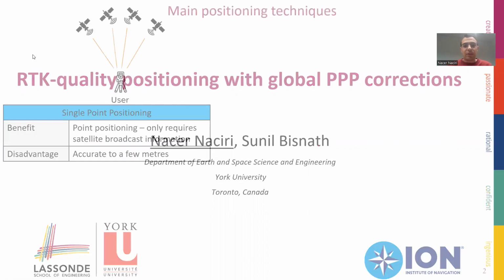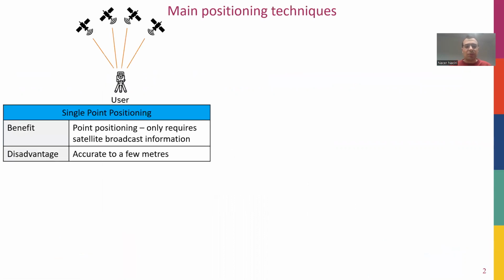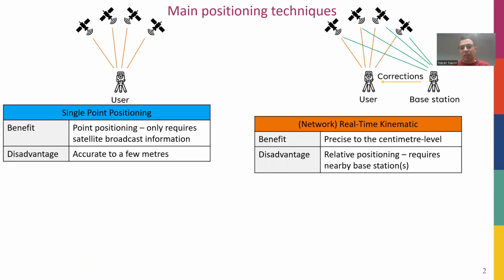To set the context for the research, I'm going to present three main positioning techniques. We have single point positioning, or SPP, where we just have our receiver, we receive the signals from the satellites, and then using that navigation data, we're able to estimate our position down to a few meters. Then we have RTK or network RTK. In this case, we have either one or multiple base stations close by, and with these base stations, we're able to compute corrections that are being sent to the user, and then the user can get precise positions down to a few centimeters instantaneously.